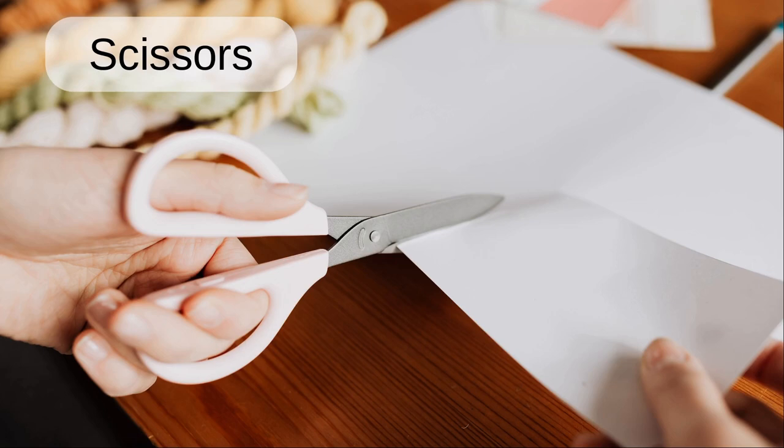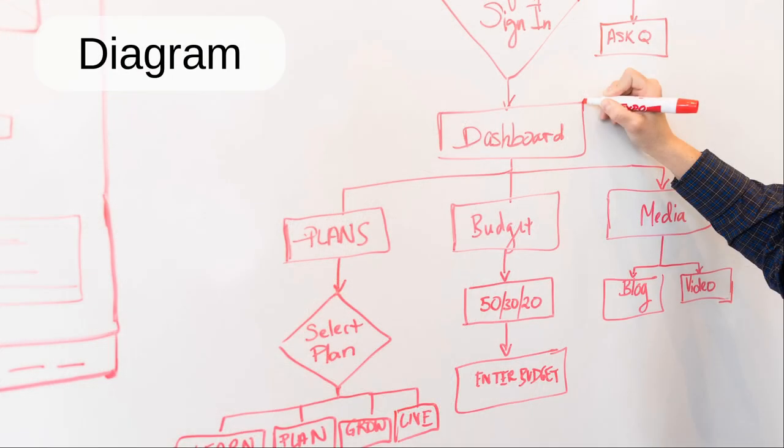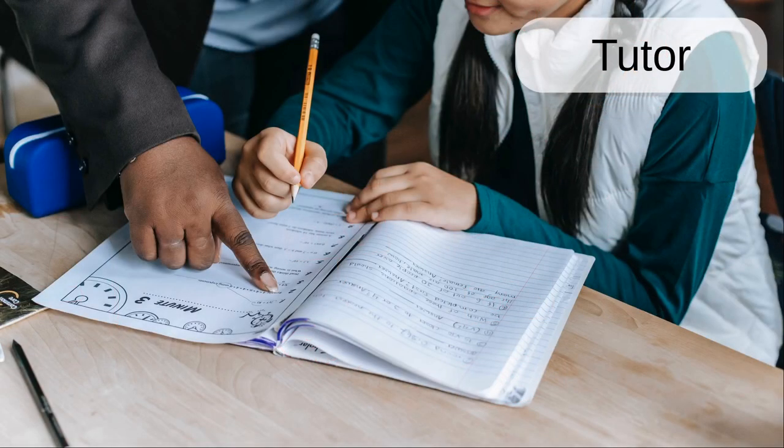Older students will likely use scissors to cut paper. They will also use a ruler to measure the distance and draw straight lines. This can be useful when drawing a diagram. Students might also get extra help outside of school from a teacher, and this person is called a tutor.